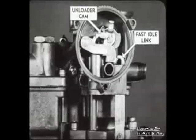The climatic control is similar to that used on the WDO carburetor, except that the fast idle and unloader linkage is simplified and more positive. The WGD carburetor climatic control does not use a strainer, but uses a metal baffle plate to prevent dirt and foreign particles from accumulating in the slots of the choke vacuum cylinder.